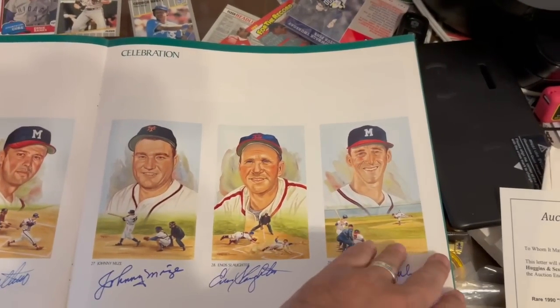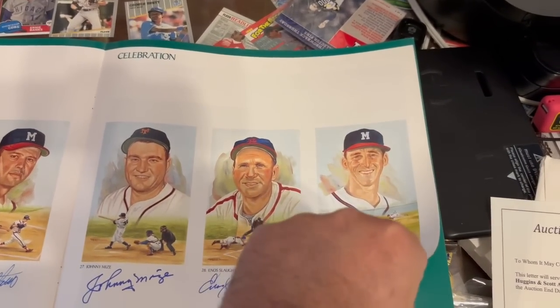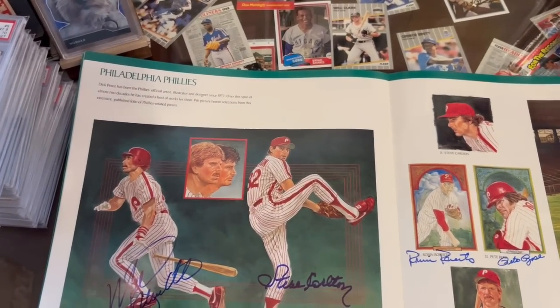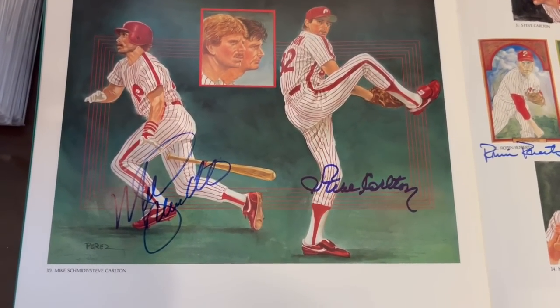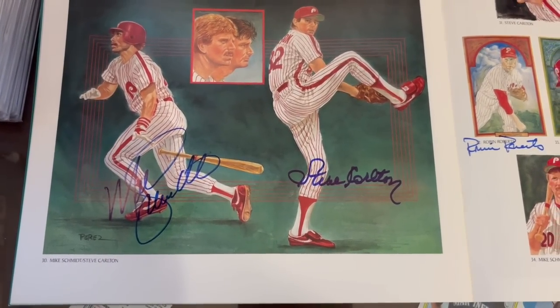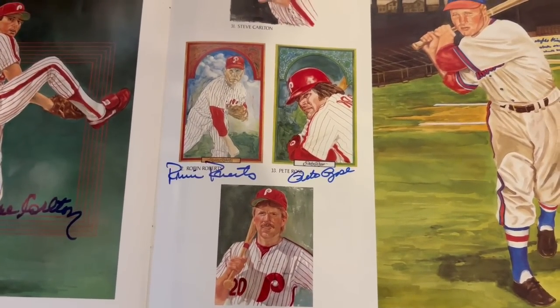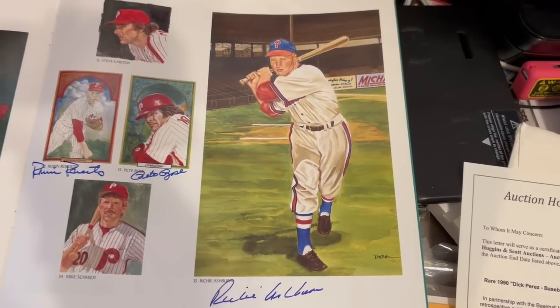This is a huge book, pamphlet, whatever you want to call it. And it talks about his time with the Phillies. He was their official artist for a while. You've got this beautiful painting signed by Mike Schmidt and Steve Carlton. Some other Phillies stuff. You've got Robin Roberts, Pete Rose, Richie Ashburn right there.